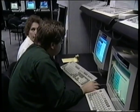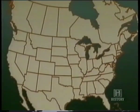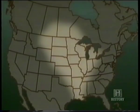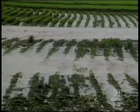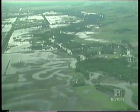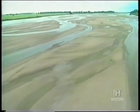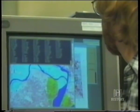CINDI was on full alert in 1993 when record rainfalls inundated 31 U.S. states and 3 Canadian provinces along the Mississippi floodplain. Damage was in the billions of dollars. 500 counties were declared disaster areas. Maps were needed not only to aid rescue crews, but to plan for the future.